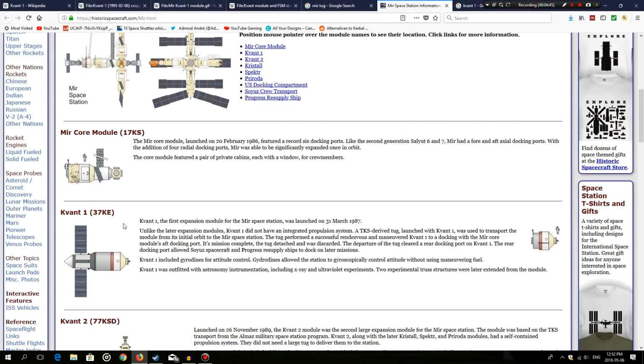historicspacecraft.com website. So Kvant 1, the tug was detached and discarded, of course, afterwards, and that cleared the rear docking port, and that was for the Soyuz and the Progress. So that's very useful for us. Then there's the gyrodynes for attitude control. That was to gyroscopically control the attitude without using fuel. So a reaction wheel, of course a weak one, but I think therefore it is very much legitimate for us to put one on there.